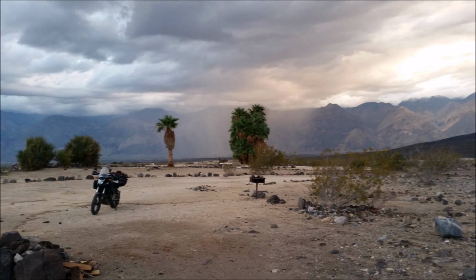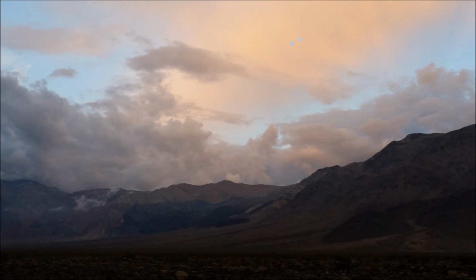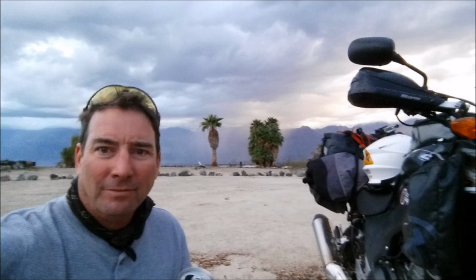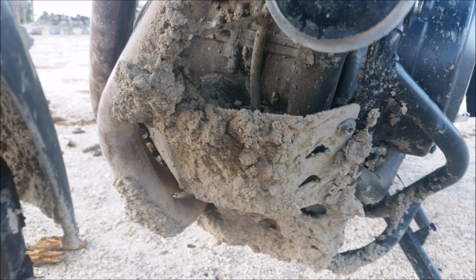Death Valley had just gotten clobbered with a number of large thunderstorms, creating a lot of road closures and washed out conditions. It's a good thing to have those Continental TKC 80 tires in conditions like these. You really need them to get around in the mud and the yuck.